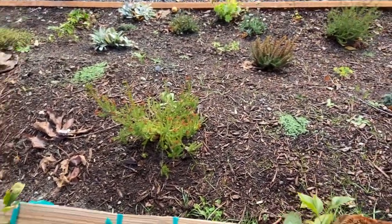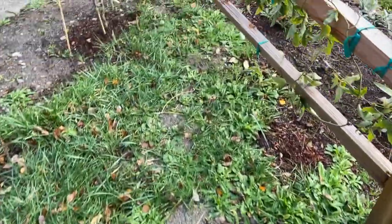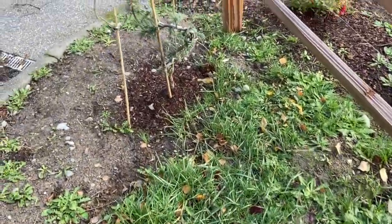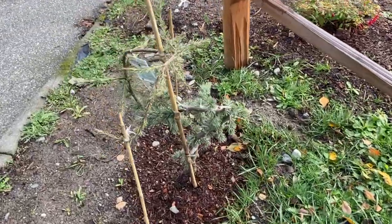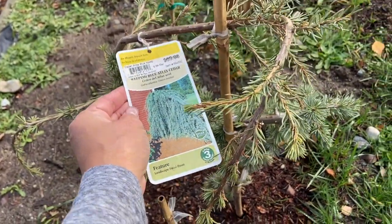Just took out all the grass. And my new plant is this one. I call this the Halloween tree, which is I think the creeping, the weeping blue atlas cedar.